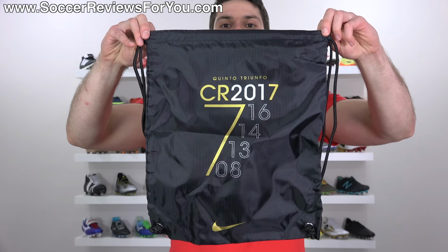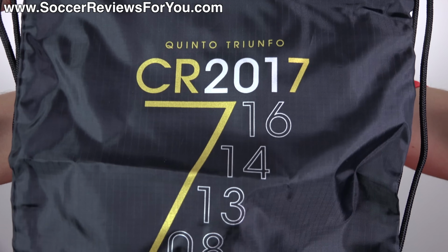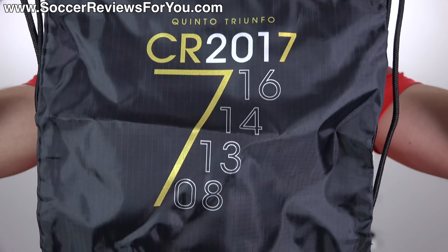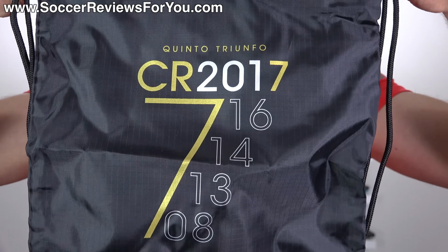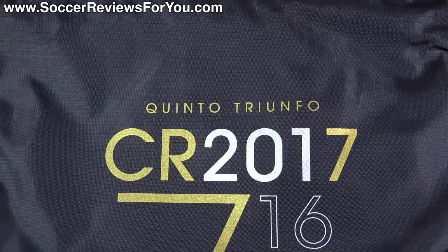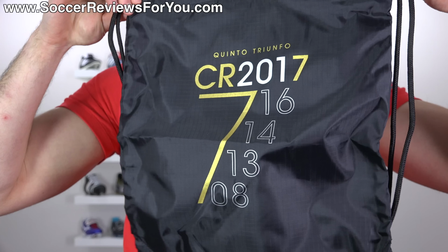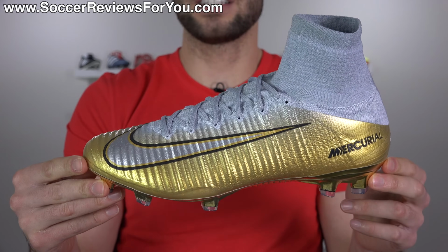A string bag is also included inside the box, black in color with black strings, and then it features a gold logo there on the front, featuring all the years Cristiano Ronaldo has won the Ballon d'Or, and it does have the name of this particular shoe, Quinto Triunfo, which translates to fifth triumph. Very, very cool detail.